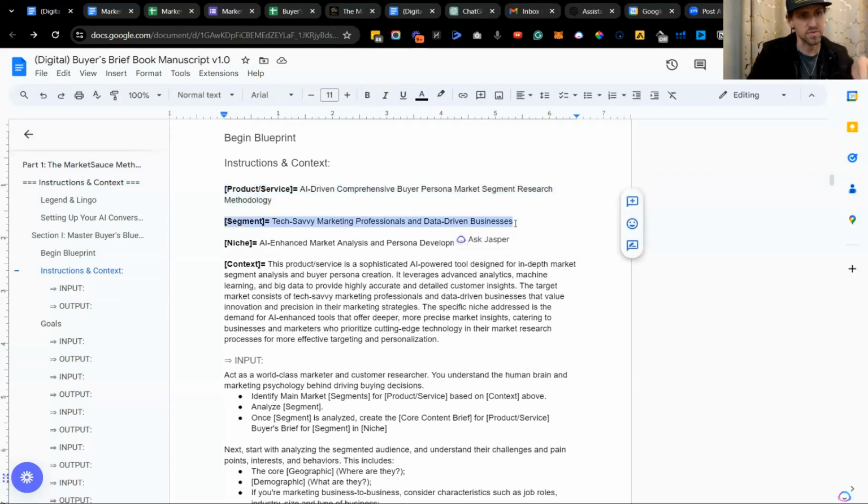Segment, and this was referencing the preface and the testimonials that we provided earlier in this document. So it identified, and I was using ChatGPT to help me with identifying these segments: tech-savvy marketing professionals and data-driven businesses. Then the niche, AI-enhanced market analysis and persona development. Then here's this extra context, right? It's talking about an AI-powered tool designed for market research.